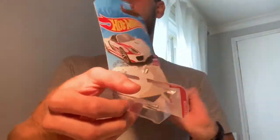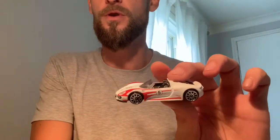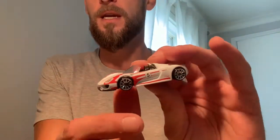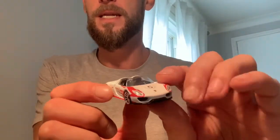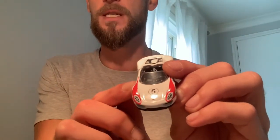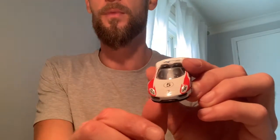Oh, we like to pop a blister. We love to pop a blister. There we go. So 918 Spider Red Edition. So white detailing, or white paint should I say, with red detailing to it. Across the front we've got the Porsche crest is there, light detailing, and that number 5.